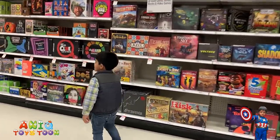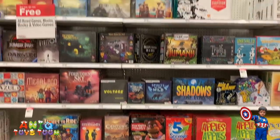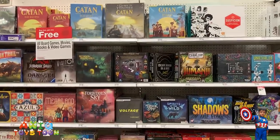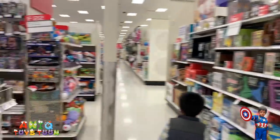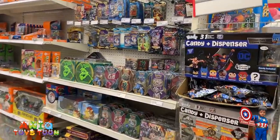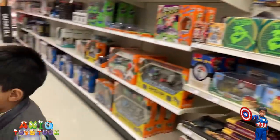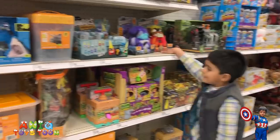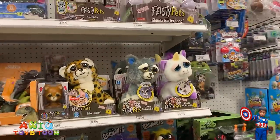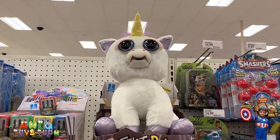Alright, there are a bunch of strategy games. Look at these strategy games, guys. Should we go take a look at other... Oh, wow, look at these. Yeah, we need to go to the Pokemon. Look at this fisty pet. This big fisty pet.